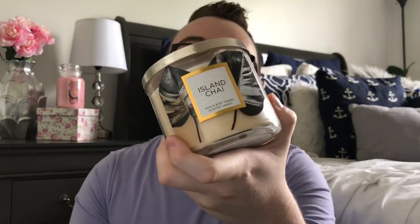So, yeah, that is Island Chai right there, and that was my whole tropical collection haul. I think the only scent that I didn't get from this, what was it? I literally cannot remember. Oh, Ocean Driftwood, which is just a Mahogany Teakwood repackaged. So I'm not sure if I want to get that one, even though it's a really pretty light yellow. So that was my tropical candle haul.